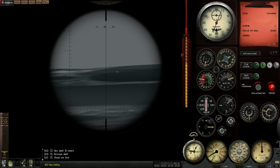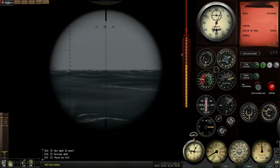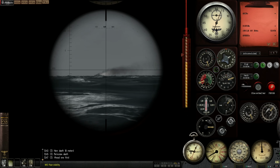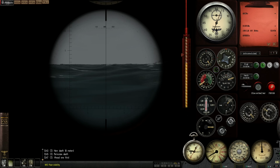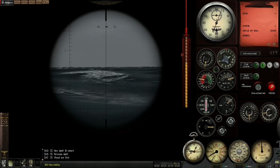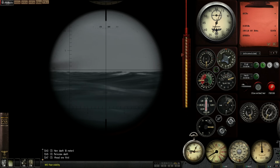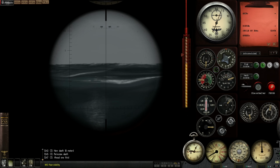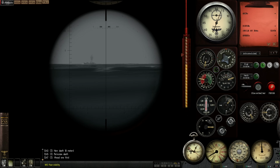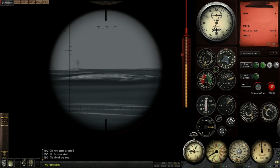If he is here, on this side of the convoy searching for me, that would mean that the other side of the convoy is completely unprotected. If I can get far enough away from this guy to surface and run around the convoy, I might be able to safely engage it even while surfaced. That's an interesting thought. But I think I'm still too close to this boat.